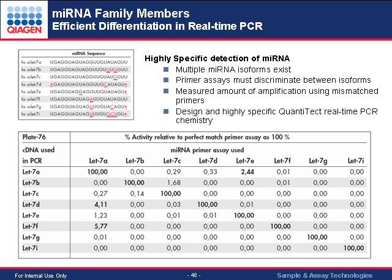This slide addresses the other problem, namely the high sequence homology, and I would like you to focus on the microRNAs let-7b and let-7c, which differ only by one base. Through this stringent validation procedure and high-specificity PCR reagents, we are able to design assays which nearly 100% only detect, in a SYBR Green-based detection approach, the specific microRNA of interest, as indicated here by the contribution of the fluorescent signal to the specific microRNA under investigation.